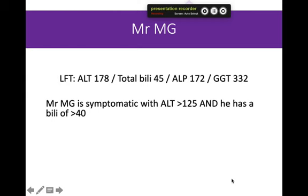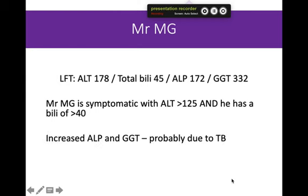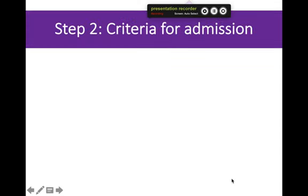So because he's symptomatic, he has a bili of over 40, we're actually going to classify that as a severe DILI. And that increased ALP and gamma GT, as I've said, is probably due to our TB. You next have to decide whether you're going to admit your patient.